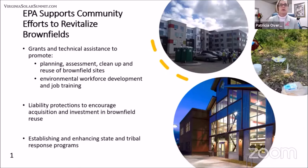But in addition to our grants, as Meade said, we also have liability protections at the federal level under the federal Superfund law, the Comprehensive Environmental Response Compensation and Liability Act. That's what we call Superfund or CERCLA. But CERCLA does provide, since 2002, protections for folks who are willing to purchase brownfield properties, or at this point, enter into long-term leases on the properties. So we can help with that, with technical assistance, with comfort letters, et cetera.